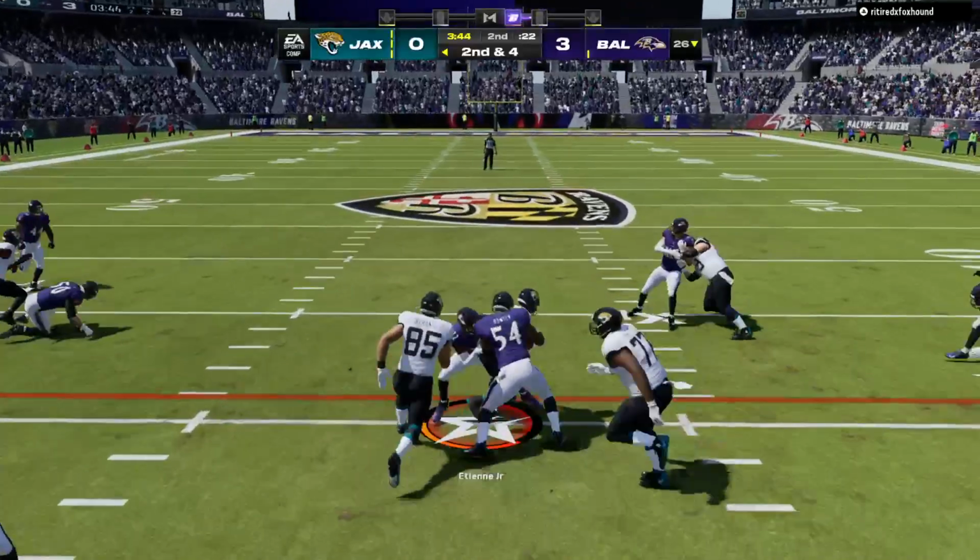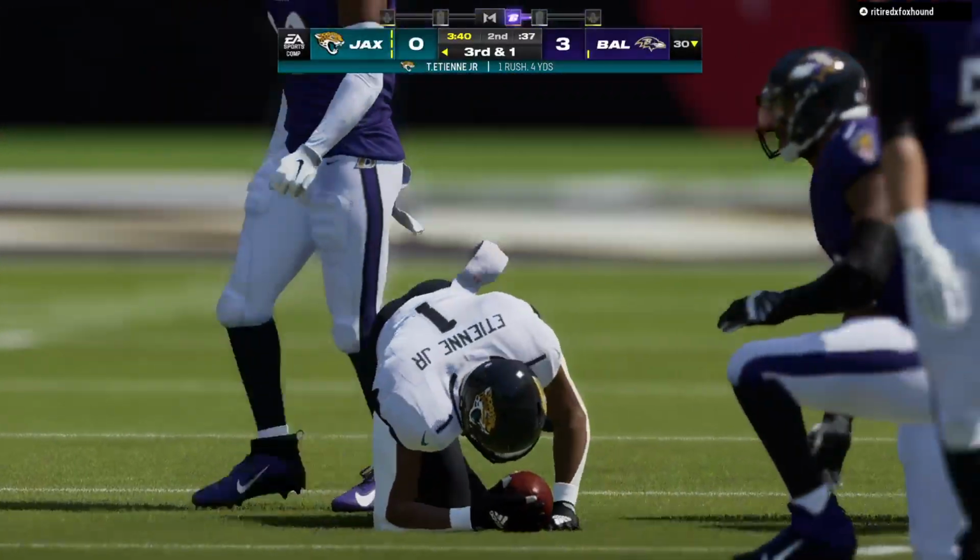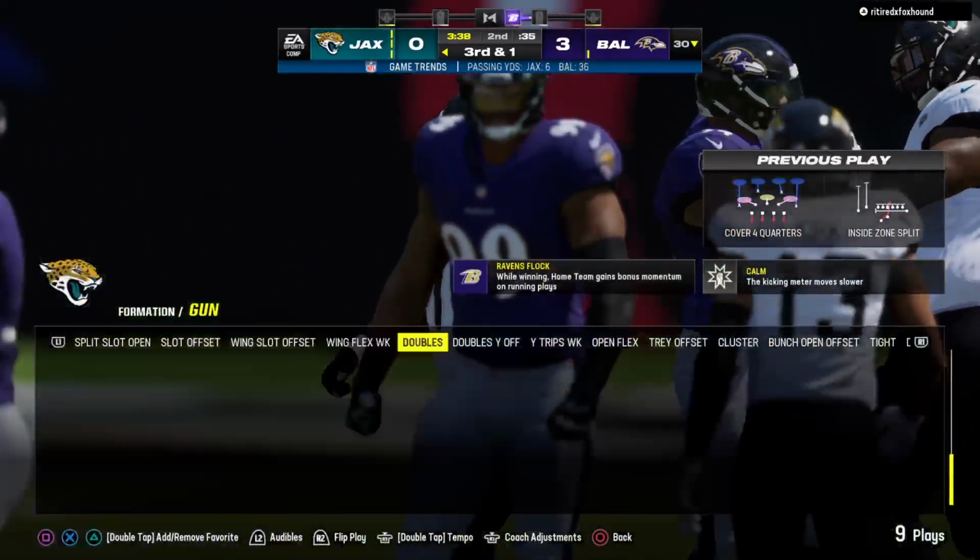A shotgun snap and again the ETN. And he's dropped just before the line to gain. 4-yard pickup leaves him with 3rd and 1.